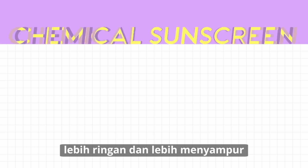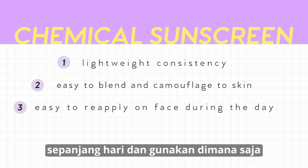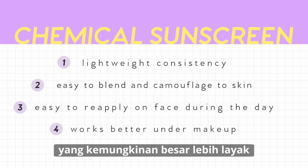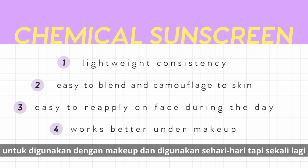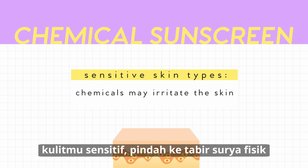Chemical sunscreens are generally more lightweight and blendable, which means they can be reapplied throughout the day really easily, and will most likely layer more seamlessly under makeup for daily wear. But once again, they can tend to be a little more irritating on the skin if you're sensitive.